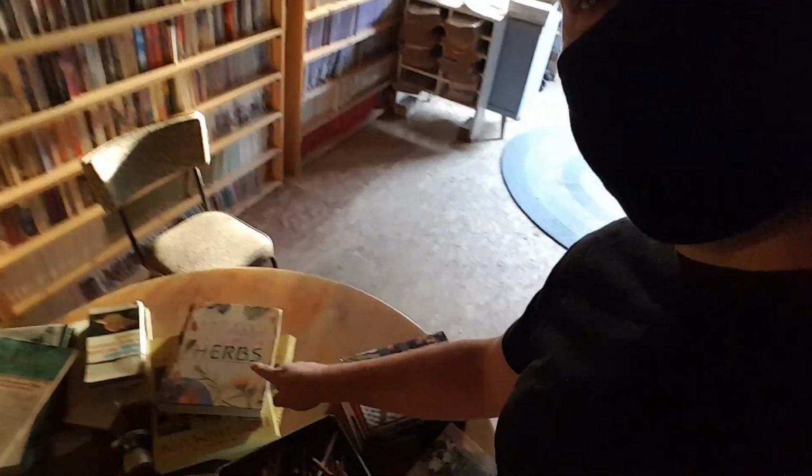Can you imagine having all this collection in your house? Actually, can you imagine reading all these books? I haven't read this many. I'd be lucky to maybe get through one bookshelf. Maybe I did get through one bookshelf. There you go, even an herb book. Collection of pens.